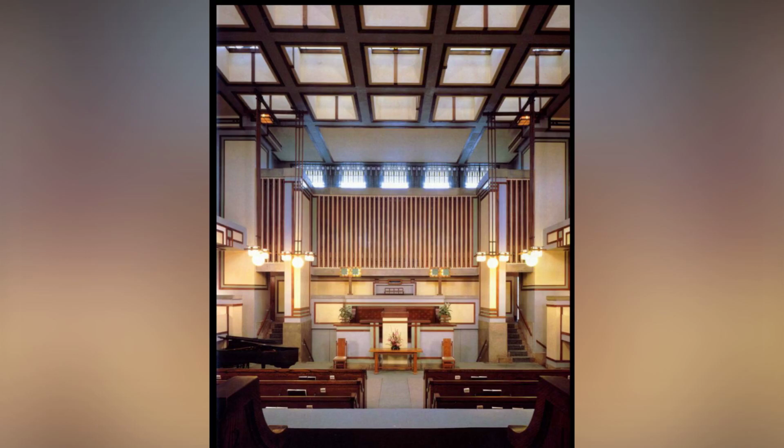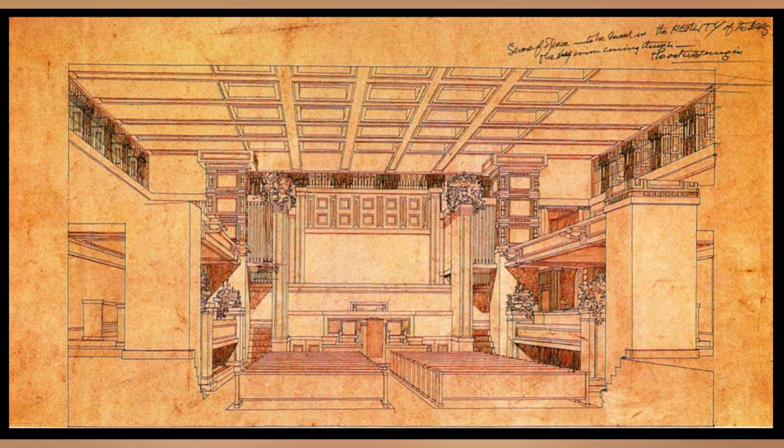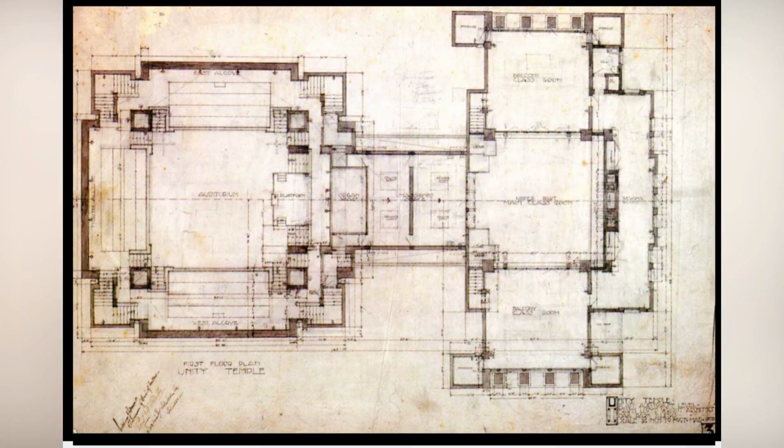It truly consisted of two rooms. You'll see why. This is, so to speak, one of the extraordinary drawings with which he executed his works. And here's the plan, showing that on one side there's the auditorium where the worship services took place, and then on the other side there are the parish facilities like the catechism school, etc.